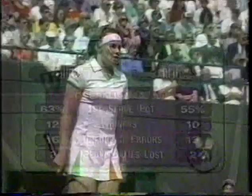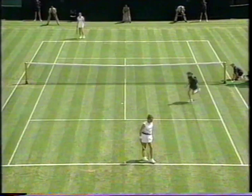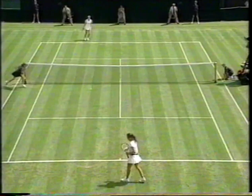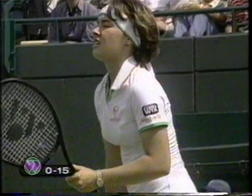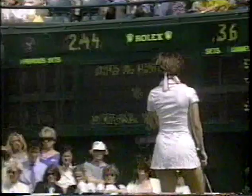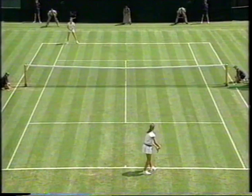40-30. Game is Hingis. Love 15. Hingis 3 points away from the first set. Yes, it's one of the better two-handers she's hit in the set. Love 30. The backhand return was so big, Barry. And that's what forced that loose shot from Kremer to allow Hingis to go for that beauty down the line.